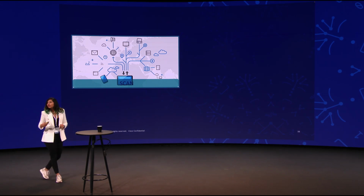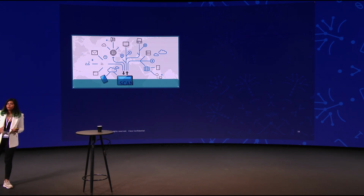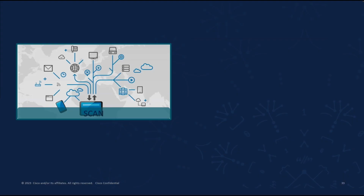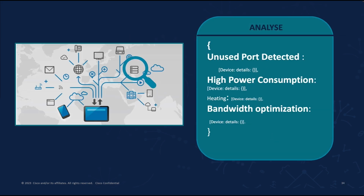Let me give you a small example, because we've been working on projects, and this is what we're trying to do. So first, you scan the network. The first obvious step is measure. Get the measurement of what we have today and what our KPI is. So set your KPIs. In this case, on the device level, we measure the power usage and the CO2 emissions. We can do it per device level and then also infrastructure level, an extrapolated value.